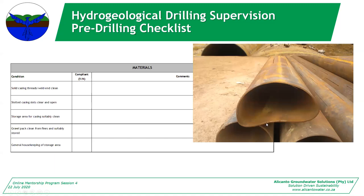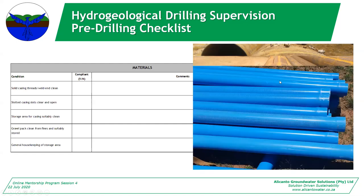You look at this casing here, I don't know what happened there. Nobody knew what happened to this casing, but you're not going to use it. But you can see your slots are okay on the other casings. And then here on the PVC casing, you can see your slots are open. What happens with the PVC is when they machine cut it, sometimes the machine doesn't go all the way through. So you'll have like a surface slot, but it won't go all the way through.